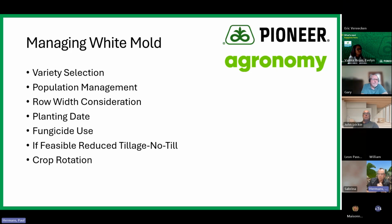If I'm in a yield environment where the beans are only up to my knees, I don't have as many nodes, so I'm going to increase my population. But looking in general from a white mold standpoint, what we do to grow the best beans also means we're going to have the highest potential for mold. So population management is one of those things that we can look at.